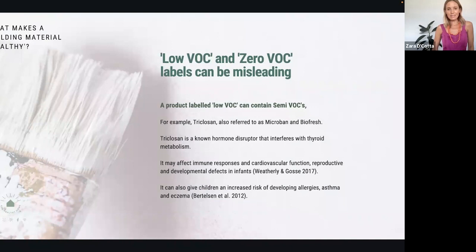And the bizarre thing about this is not only that a paint that is labelled low VOC can contain such ingredients, but they can also carry logos that imply that they are a suitable product for people with sensitivities and respiratory problems.